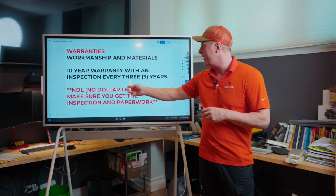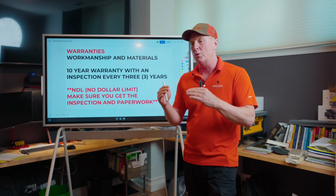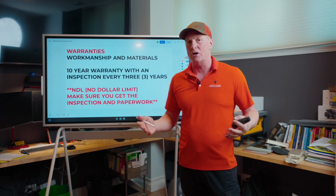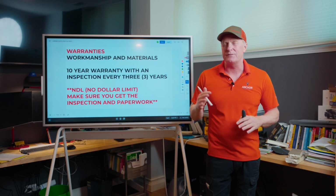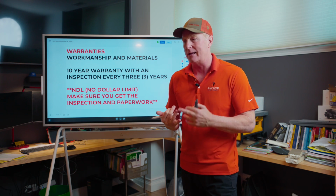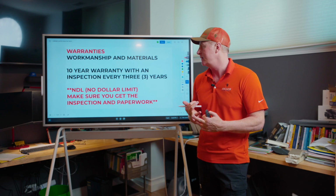We also require that we come out and do an inspection every 3 years. So you've got your warranty. On that 3rd year, you call us out, we do an inspection. We don't charge for that, but we will charge if there's some minor maintenance items that need to be done. Usually in year 3, we don't see a lot. In year 6, you're starting to need some maintenance issues.